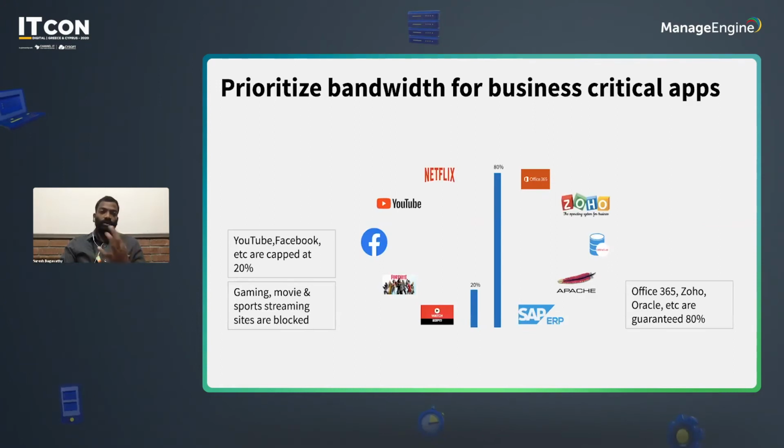And that's what the organization did. They first tried to block all the unwanted sites in their network. So they blocked the gaming sites, the movie sites and sports streaming websites straight away. And they did a capping of 20% for the social media sites like YouTube and Facebook. And then they provided the maximum of their bandwidth, like 80%, to the business critical applications like Office 365, Zoho, Oracle, and SAP applications.